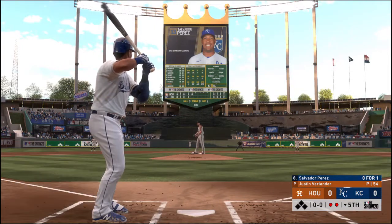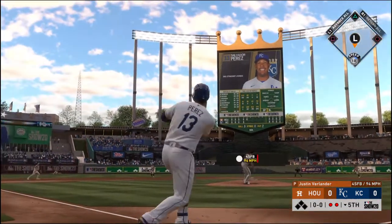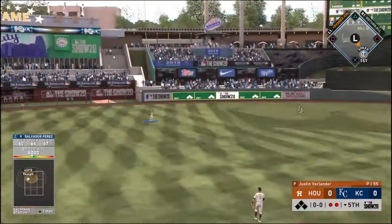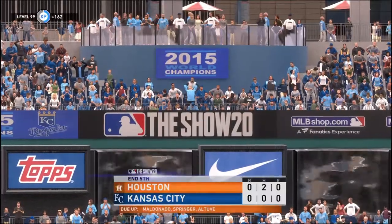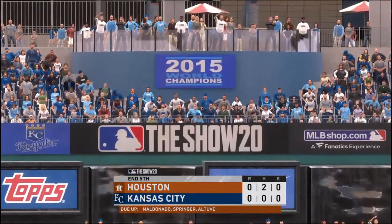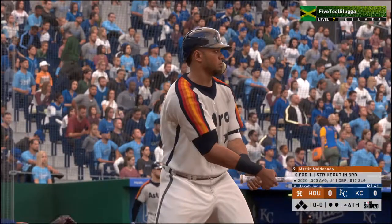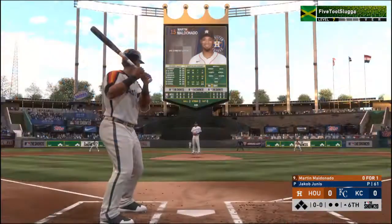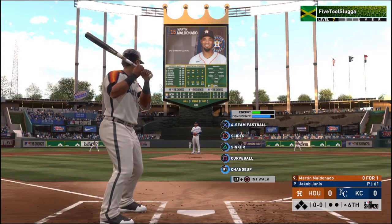Here's the catcher, Salvador Perez. This guy is still looking at a 0 in the hit column. This is line to left. Brentley is there, and they go down in a hurry here as his side is quickly retired. Now at the plate, Martin Maldonado. He's set to lead us off in the sixth inning. Martin Maldonado.